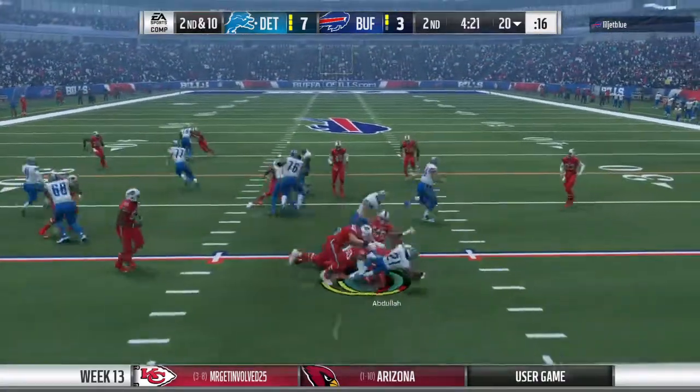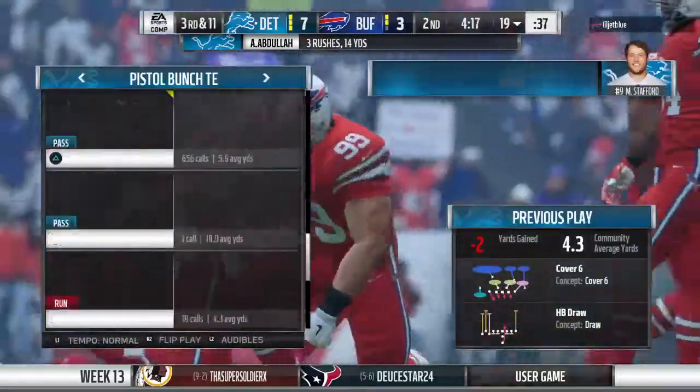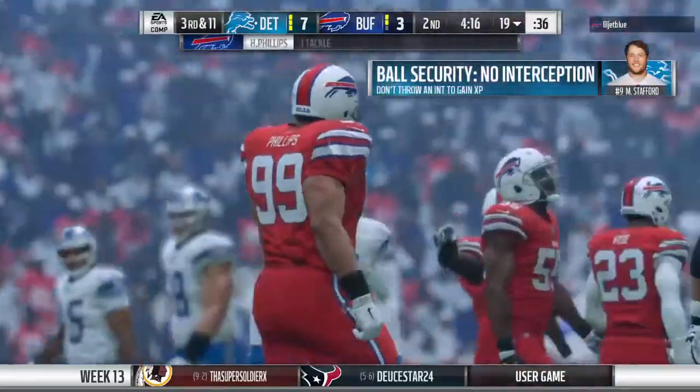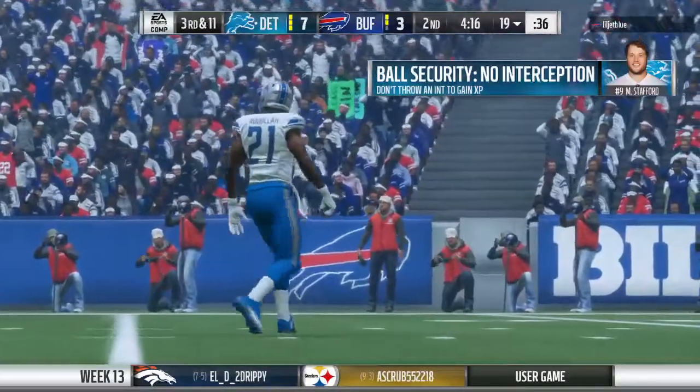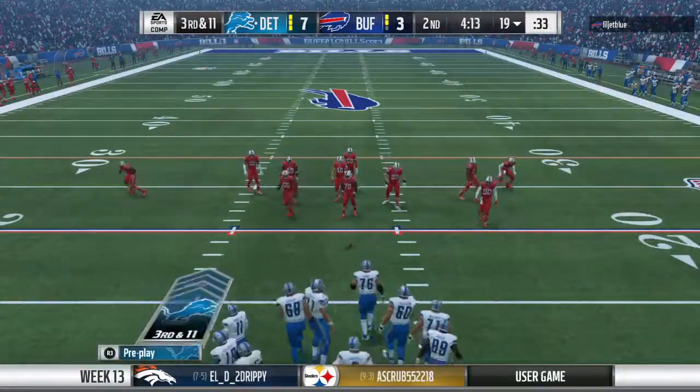Stafford gives to Abdullah on the draw. Absolutely nobody fooled there. He's going nowhere fast as he's stopped behind the line of scrimmage. It'll wind up being a loss of 2. And that'll bring up a 3rd and 11 situation.